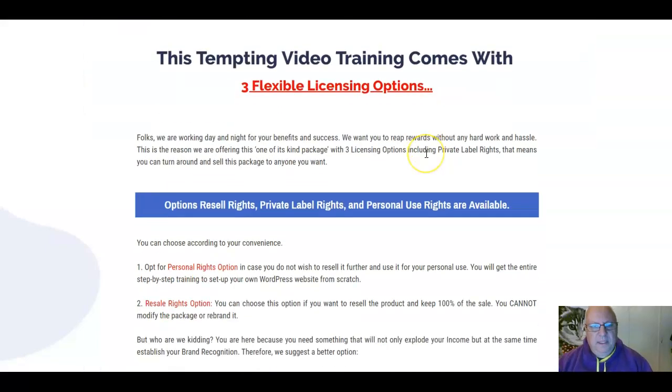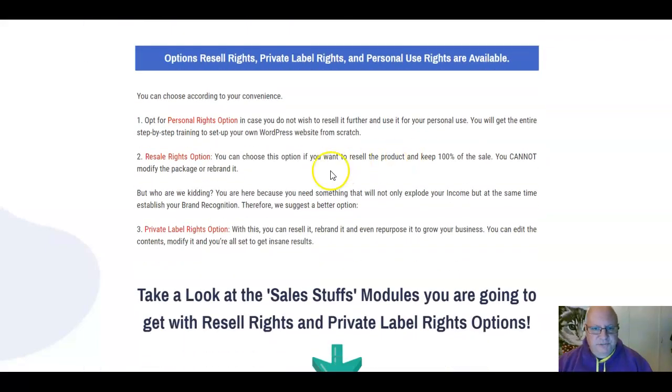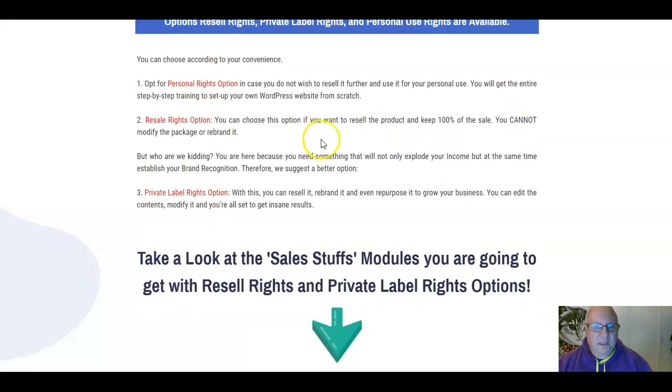And you've got 3 options. So you've got personal rights, option number 1. If you just want to use it for your personal use, you'll get the entire step-by-step training, but obviously not the sales materials. The resale rights package is if you want to just sell this as it is and keep 100% of the profits, but you don't want to modify it and rebrand it.